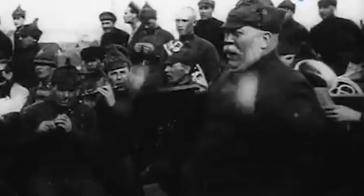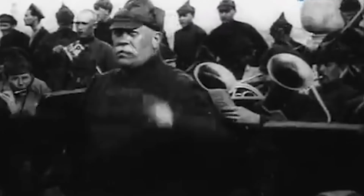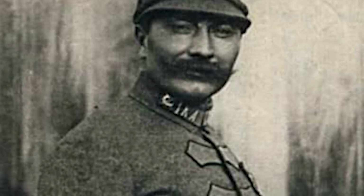However, the name didn't quite take hold, and quickly the new and more popular one of Budenovka came to be. This name stuck because by the time the hat became commonplace among Red Army forces, the popular cavalry commander Semyon Budyonny was always seen wearing one. Budyonny helped establish the first Red Army cavalry units and played a major part in the Russian Civil War and Polish-Soviet War, all while wearing the Budenovka. Because of this and his popularity, his signature hat was renamed after him.